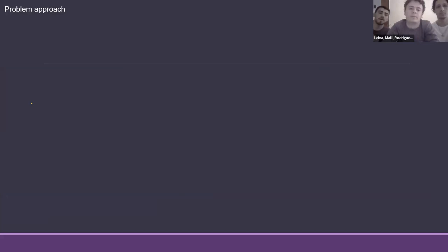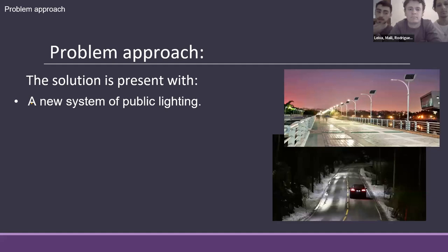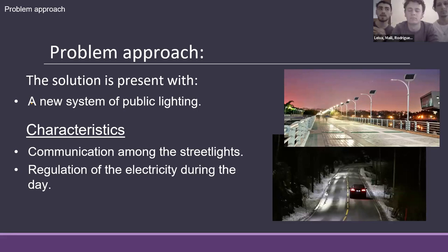Okay, at this point, this group has a solution, and this solution is the implementation of new smart streetlights in the area surrounding the Industrial Park and the Industrial Park. This new public lighting system has three characteristics. The first is the communication among the streetlights. The smart streetlights have a Wi-Fi and internet component for communication between them.